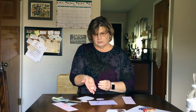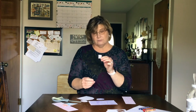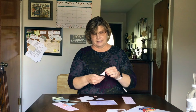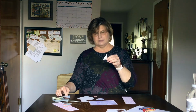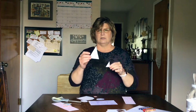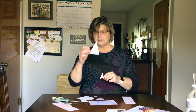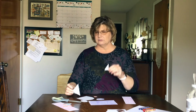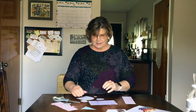I have, well, these are not perfectly square, so I guess they're rectangles. You could make squares though if you wanted. And I have another kind of a rectangle. This is called a right rectangle. And this is called an isosceles. An isosceles triangle and a right triangle. Okay, so I have all of these shapes that I have colored and cut out.